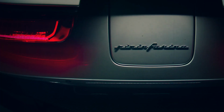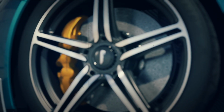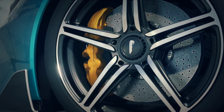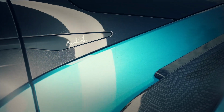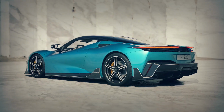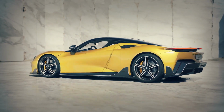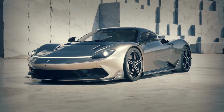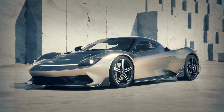The Pininfarina Battista is more than just a car. It's a work of art, a masterpiece of engineering, and a testament to the power of Italian design. And if you ever get the chance to get behind the wheel, you will understand exactly what we mean. It's a car that's both beautiful and practical, fast and efficient, exclusive and valuable. And above all else, it's a car that's guaranteed to turn heads and get your heart racing every time you get behind the wheel.